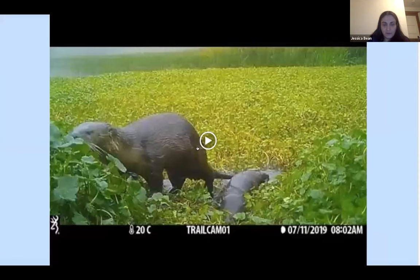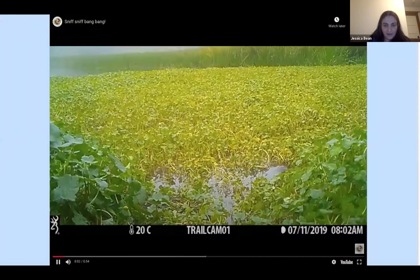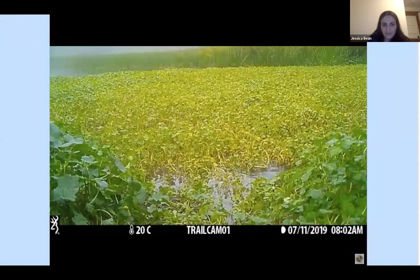So I'm going to show, for some of you who have not seen river otter videos before, a couple with you. If they'll play, there it goes. Just so you get a sense of these little guys and what they look like and how they move. This is a video that was taken out in Point Reyes.